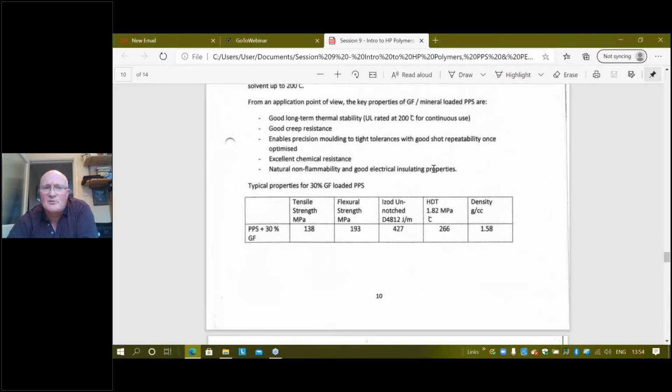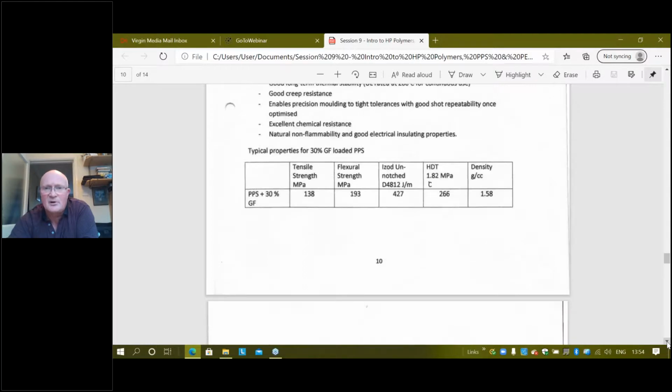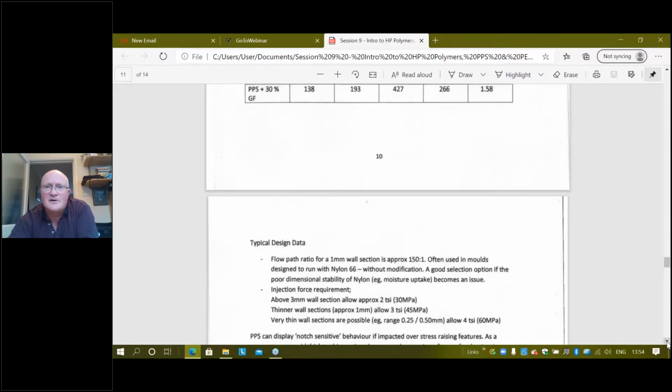It's one of the few polymers that has a naturally very high limiting oxygen index. That's often overlooked when people are selecting PPS. Excellent property profile at 30% glass filled. Add to that its outstanding chemical resistance. It's a pretty good polymer and it's relatively low price.